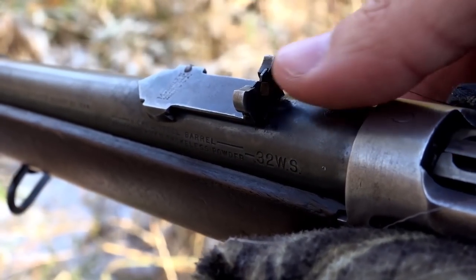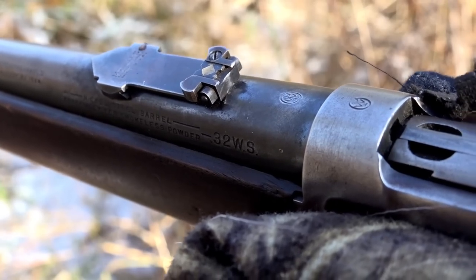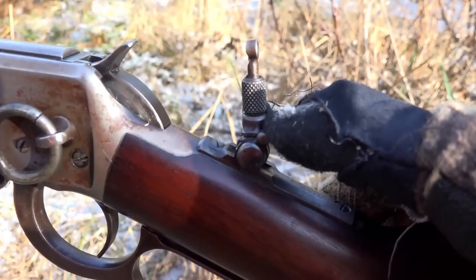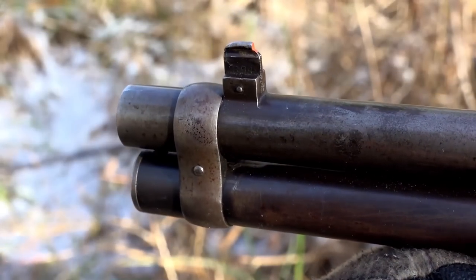Well, how do I want to shoot? Do I want to throw the front sight up, or do I want to use the rear sight? I thought, this is kind of cool. I want to shoot through the peep sight there. And that's what I used. And like Ron said, this thing is dead accurate, and it is. I mean, I hit right where I was aiming.